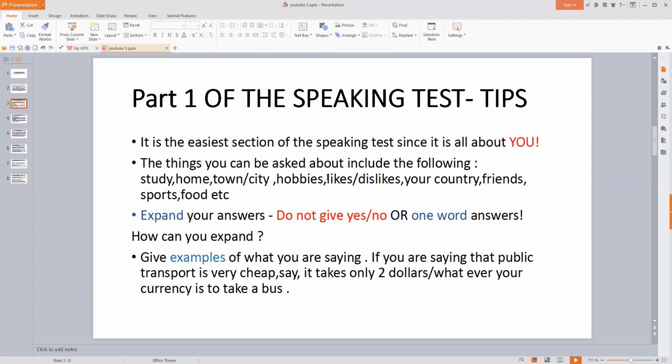Okay, let me give you some tips. The most important tip, and the tip that I used to get about 8.5 in the speaking test, was to expand my answers. Yes, I am talking about part 1. Now, you don't have to expand a lot, okay? Because remember, the examiner is going to ask you around 12 questions, and if you give very, very long answers, you won't be able to do that. So 2 to 3 sentences is fine for part 1, okay? But still you have to expand.